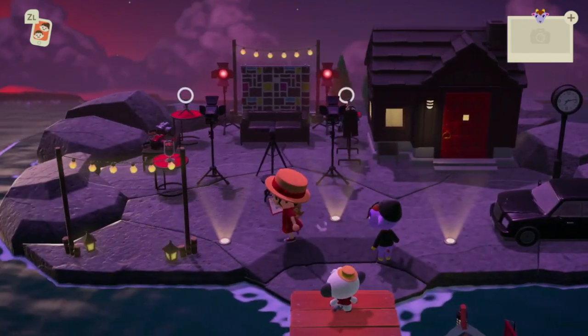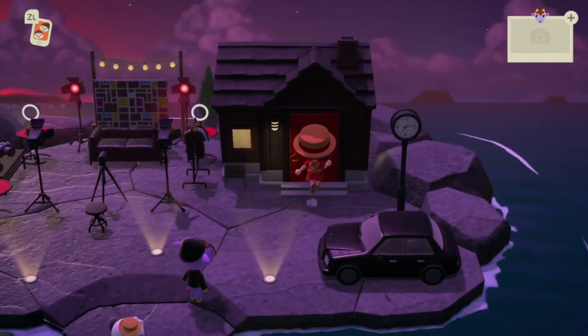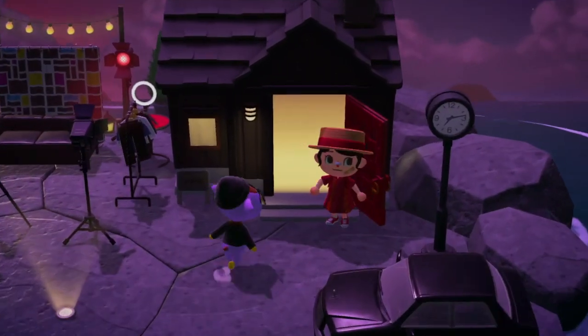And here it is. I love the time of day. I don't know what time of day this is, but it's the best time of day. And there you go. That was the exterior.